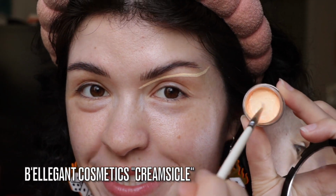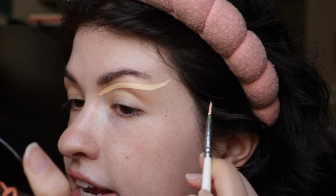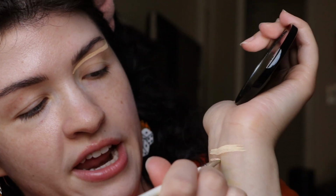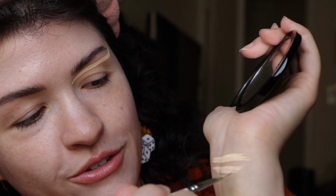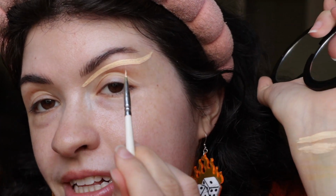All right, moving on to the shade Creamsicle from Be Elegant Cosmetics. Okay, and here we have Creamsicle. All right, a close dupe. Wow, on the eyes it looks exactly the same, but I feel like looking up super close, Creamsicle maybe has a teeny tiny hint more of red to it, but I mean, clearly undetectable on the eyes. So I'm gonna go ahead and call these dupes.